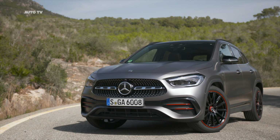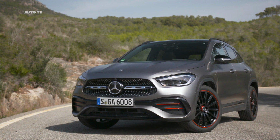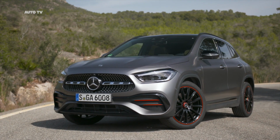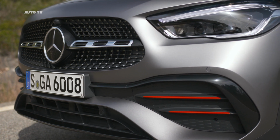With the new GLA, Mercedes completes the refresh of its compact cars. Different to the GLB, which is more practical, the GLA should be more the sporty SUV. How sporty it really is, how it drives, what engines you can buy, and what makes our Edition 1 so special, let's find out now.